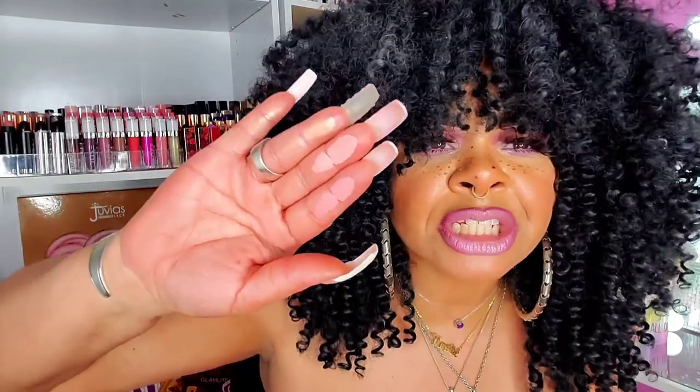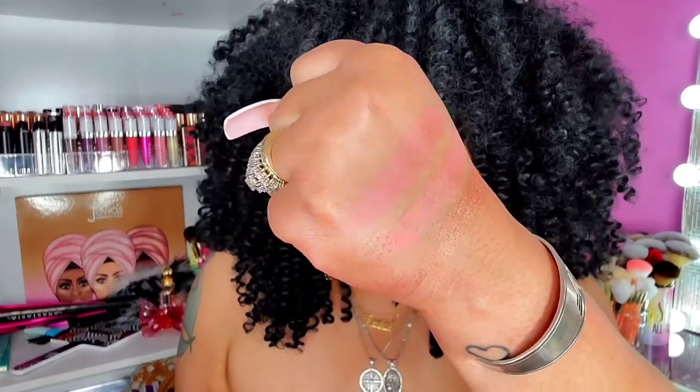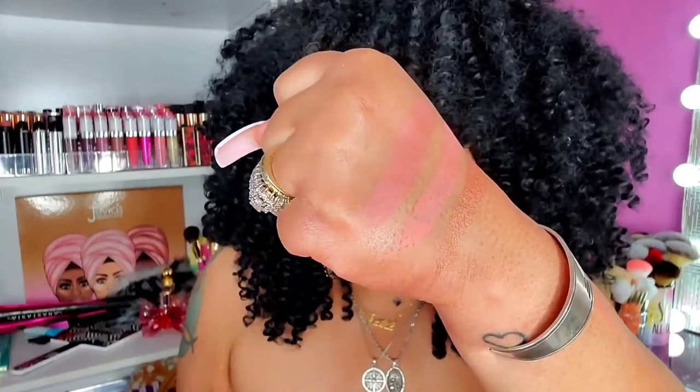Okay, guys, it's a very smooth formula. I can tell that already. Okay, guys, here's what these shades look like. Okay, all right, if I'm tanned a little bit, I probably could wear this as a highlight, though. Okay, guys, yes. While they do look pretty soft, I can tell they're buildable. But yeah, okay, these are cute. All right, yeah. I got this.